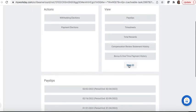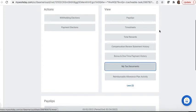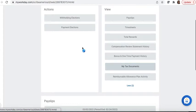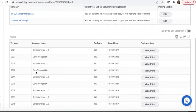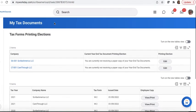The last thing you can do on this pay application is view all your tax documents associated with the company. If you just go under here where it says view and click where it says my tax documents, it opens up to show all the tax documents you have with the company down here, what tax year it is, what tax form, and then you can view an electronic version here on the right.